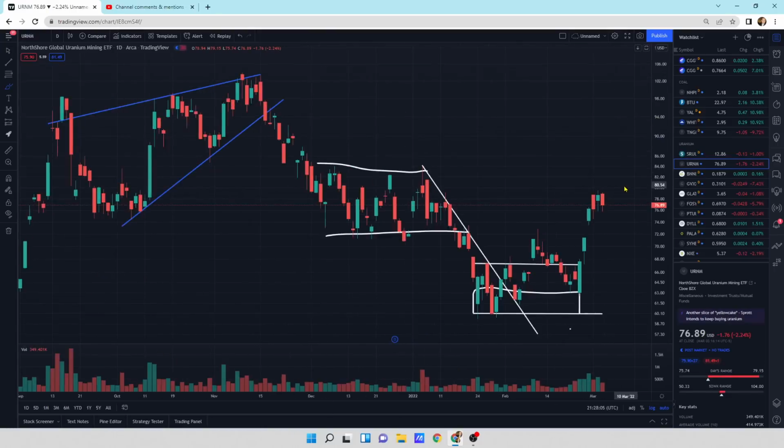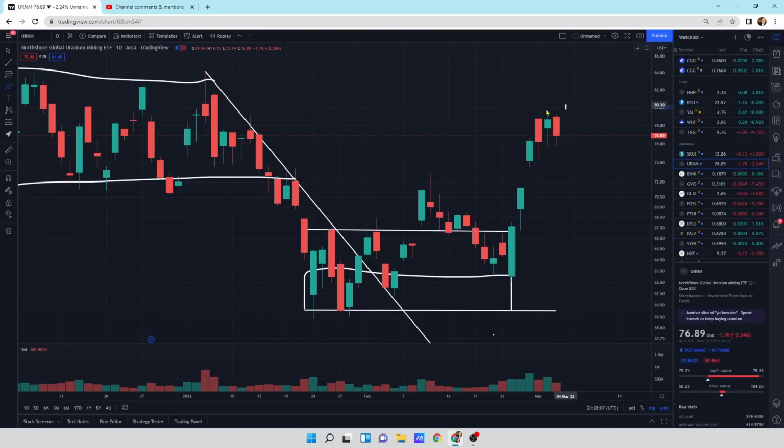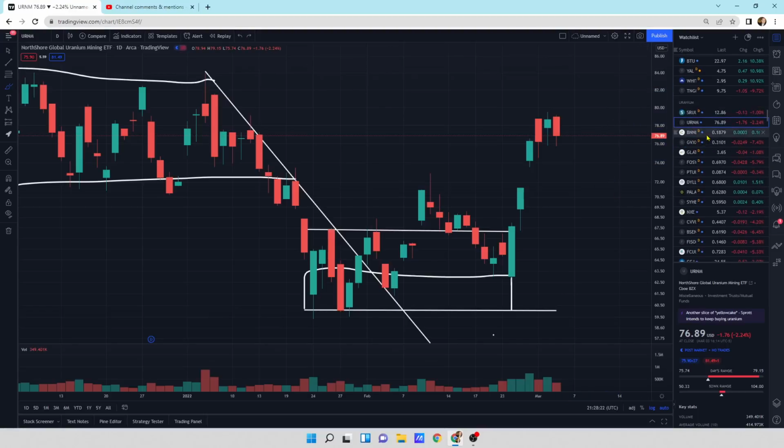URNM is getting a little bit of a down day. This is a bearish engulfing pattern, engulfing the one before it. We could pull back a little bit, and we'll have to see what that pullback looks like, if we get one, to see if the buyers are still in control for a move higher. So we'll see what happens.